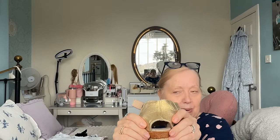You might get a bit of a reflection from the blind behind you, but that's what they look like. They are really cute, and I think these are going to look really lovely and really catch the sun in the summer. They're going to stay on my feet really well, and that's what I need right now, because I'm really off balance at the moment.